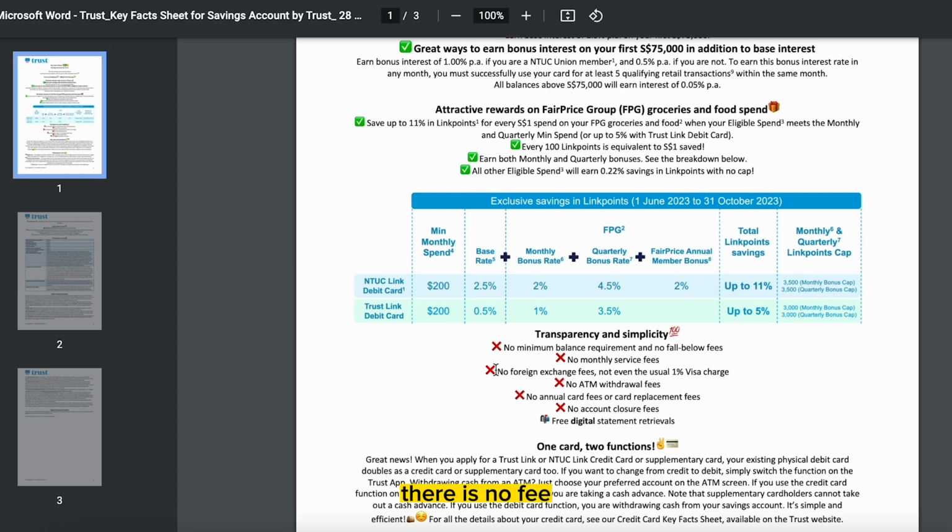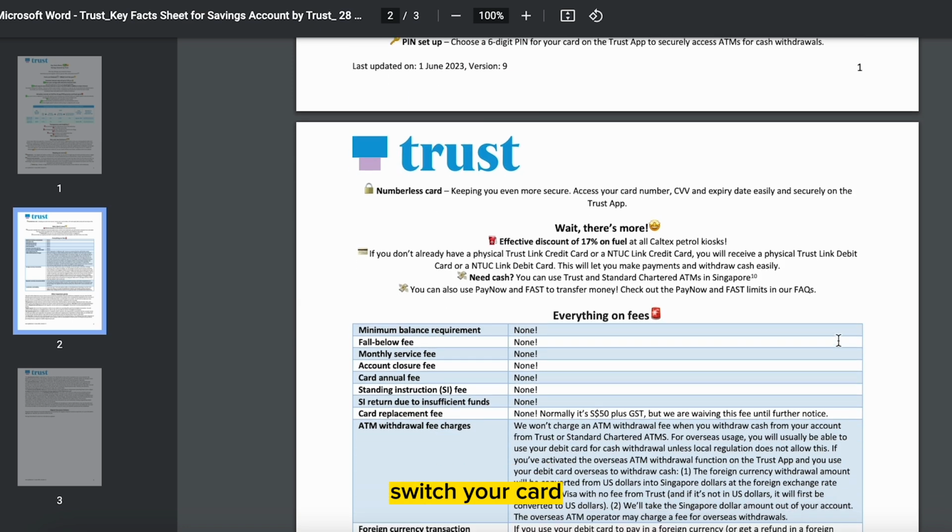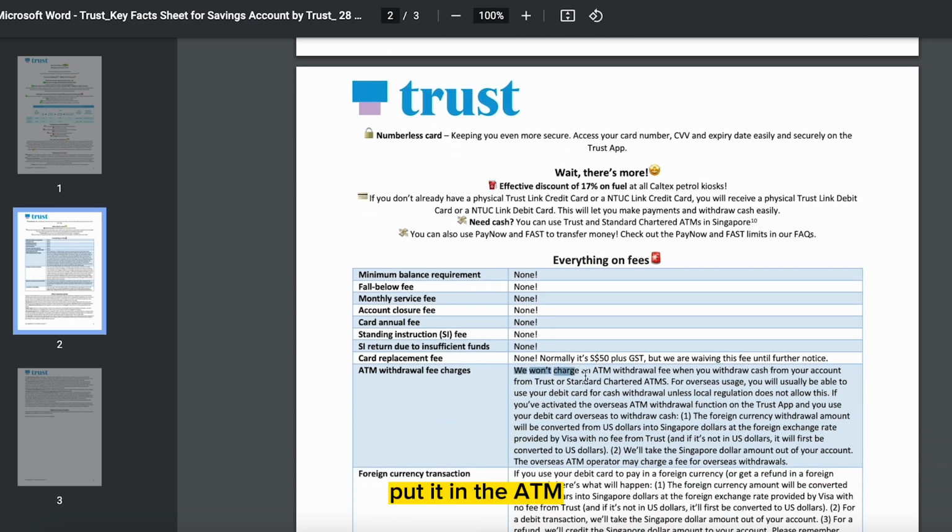Whereas for the Trust card, there is no fee for cash withdrawals as long as you're using the Trust debit card. How it works is that you have to do a fast transfer to the Trust bank account, and after that, switch your card to the debit card function, put it in the ATM, and now you can use Trust as a debit card to withdraw cash overseas.